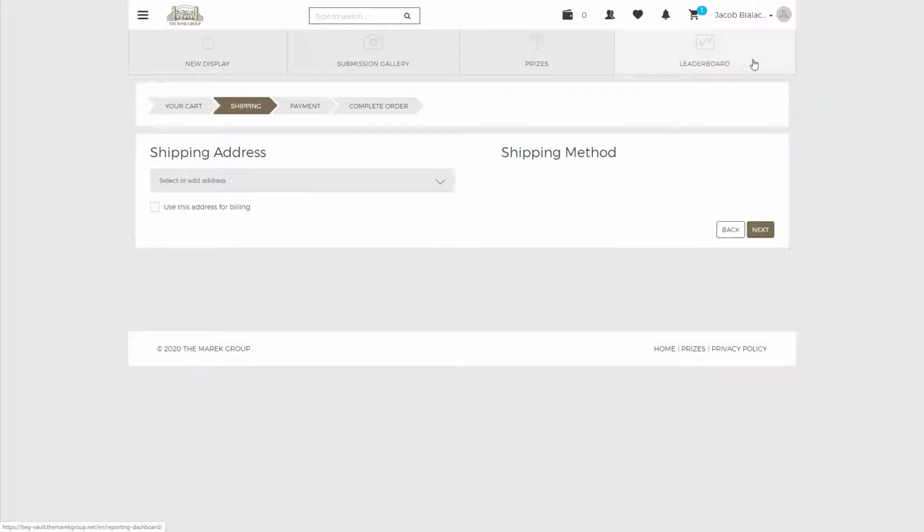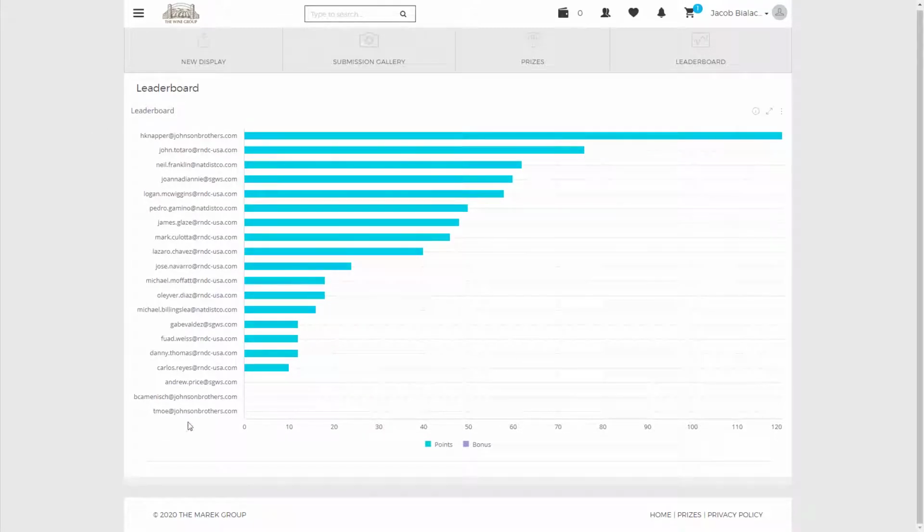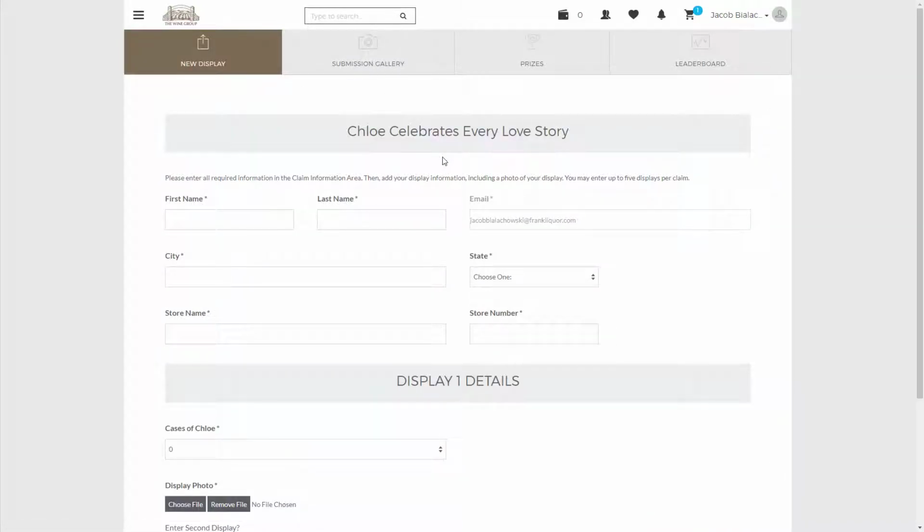If you want to take a look at where you stand, you can go to the leaderboard here. And these are the people who have submitted displays for this program so far. So as you can see, there is somebody who is leading by a pretty large margin. He's got 120 points for this program for the start of the year. And this is just a good way to see where you are compared with all the other people who are submitting displays.